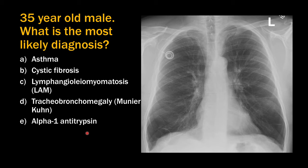Case 27. This is a 35-year-old male. What is the most likely diagnosis? So the abnormality here was that, first of all, the lungs are hyperinflated. You could see that just by gestalt, or you can count the ribs. There's too many ribs here. And then the other abnormality is that the lower lungs are hyperlucent, especially over here and over here. And in the right lower lung, you can see these rounded lucencies, and these are big bulla. So this is a patient with alpha-1 antitrypsin disease.